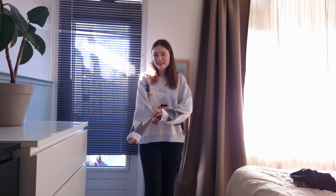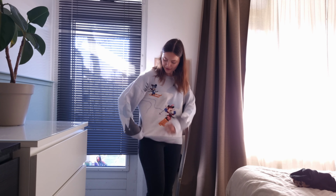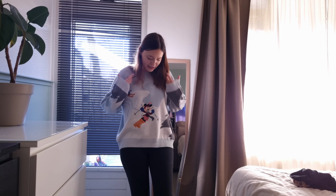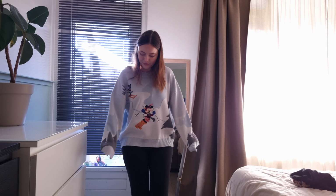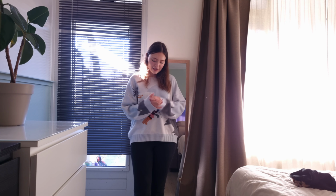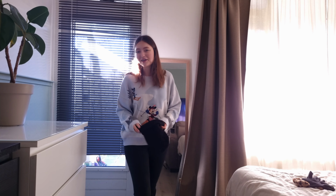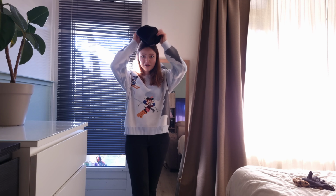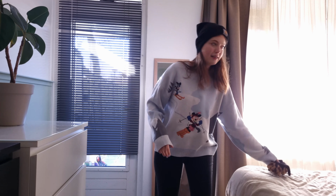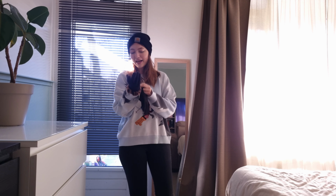I got this sweater in Disneyland Paris back when I was visiting in November. It has a Minnie, a Mickey, and a Goofy on the back skiing. I just like the aesthetics of this sweater. And I thought it would be very fitting for this winter trip to Disneyland Paris, so I had to bring it along. I don't really have Minnie or Mickey ears to combine it with, so I thought I could just put on a beanie. It would be very nice when I'm cold. And I'm also bringing my gloves with me, so I don't get cold hands.